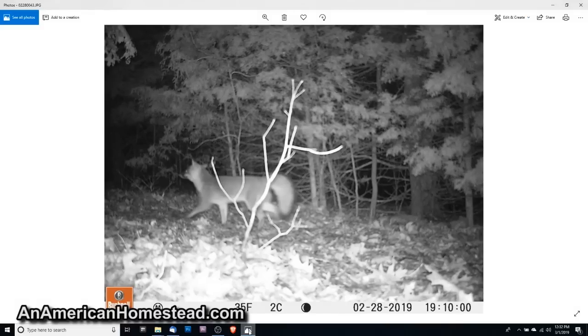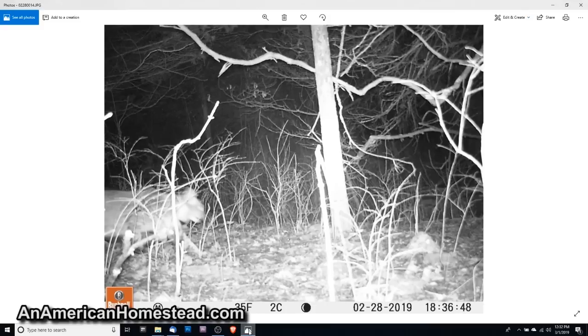So there's our fox. Then we have this. This was on game camera 2, and yeah, that is a bobcat. There's no doubt about it. You can see here in this photo, he's just coming into focus, coming into view, and there he is. The camera snapped 2 quick photos of him. Didn't get a third, but that's a definite bobcat. That's definitely not a house cat. That's a good sized bobcat.